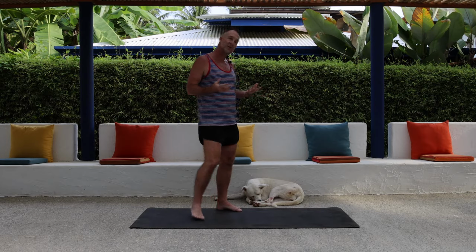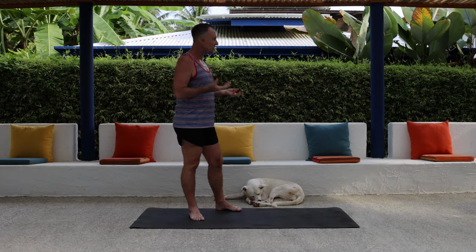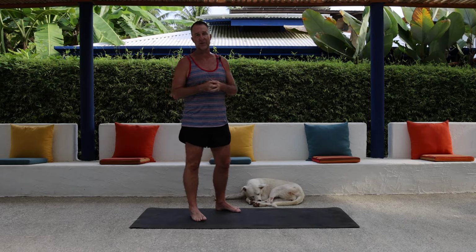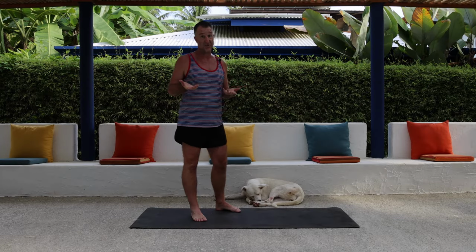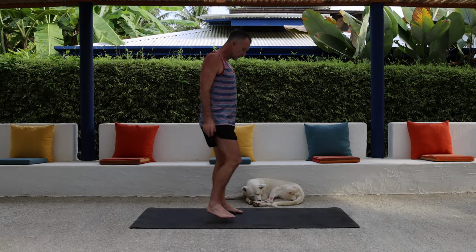One of the very first simplest exercises that I would like to invite you to do, you've probably seen variations of this before, is do this before you work out, go for a run, go do any kind of exercise, especially before you do yoga. And very, very simple. You just come and stand.